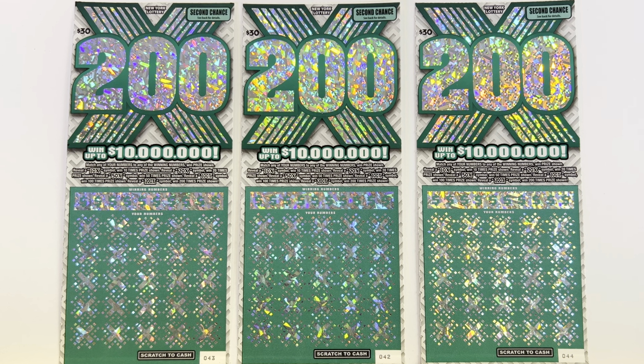But let's get back to the tickets. These play exactly the same as all of the 200x tickets that we've been playing before. There's the classic number matching, as well as a 10, 20, 50, 100, or 200x multiplier out there. We have yet to find one. Let's hope today's the first time. We have tickets number 42, 43, and 44. Hopefully those numbers are good to us.